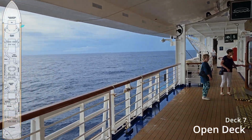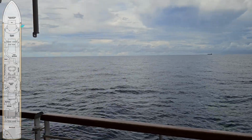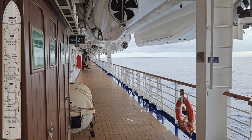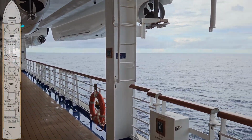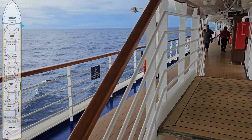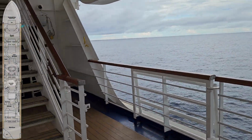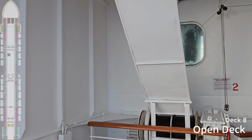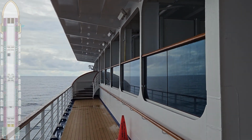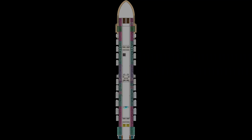Also on this deck it has access to the outside. Here is also one of the smokers areas on the starboard side. The deck also surrounds the whole deck except for the very forward, which goes onto deck 8. Here on deck 8 you can continue walking around. If you have some of the forward balcony rooms, it does surround them, so you might want to make sure the curtains are closed if you want some privacy. The rest of the deck is rooms except for self-serve laundry.